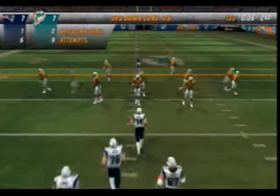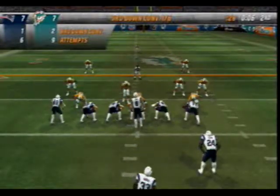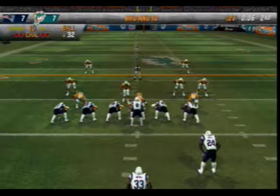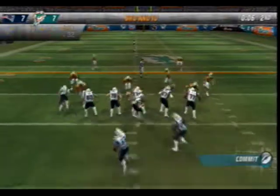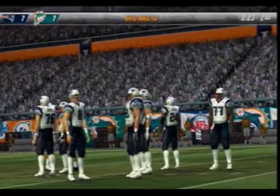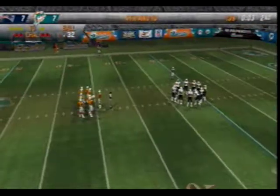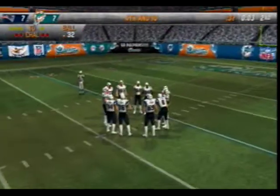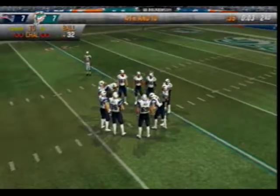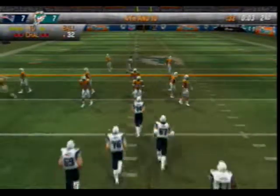As they get ready for this third down play, we'll take a look at how they've done today. The Dolphins come out with three down linemen and seven defensive backs. Drops back, gets rid of it. This one falls incomplete. And this should be the last play of the half.